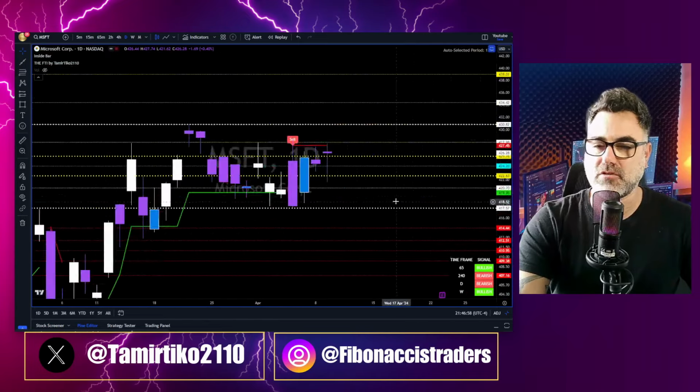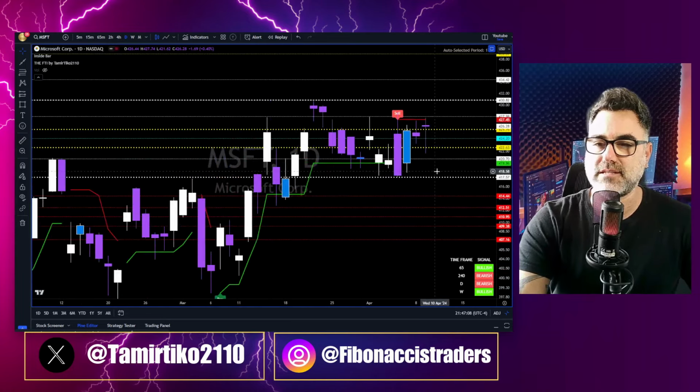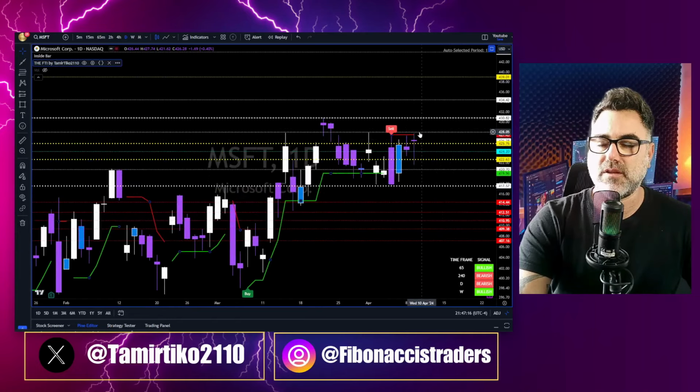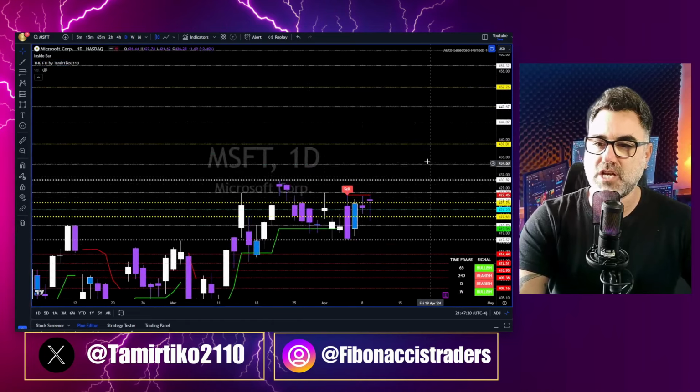Basically moving sideways since the middle of March between the 417 and the 427. Super tight price action. This is why we also have mixed signals over here on the multi-time frames. Long on Microsoft, only above the 428, and then with a good reaction we will see 440 and 450.